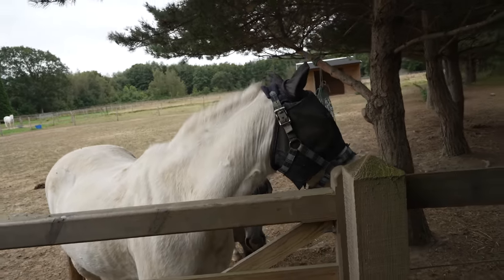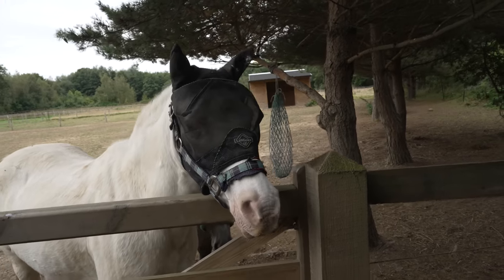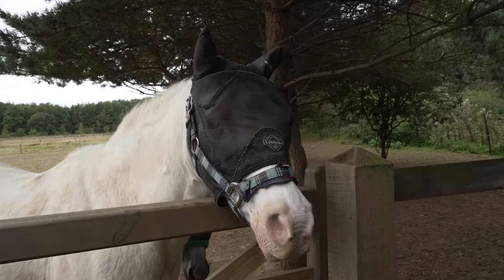But anyway, they're all doing very well. Thought I'd do a little pony update. Mickey's doing very well as well. But anyway, the first thing I need to do now is tidy my tack room because it is looking awful.